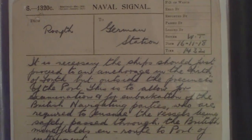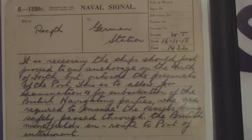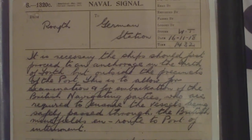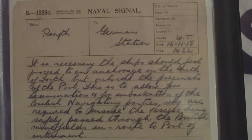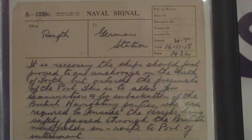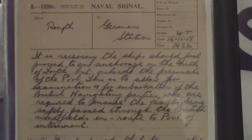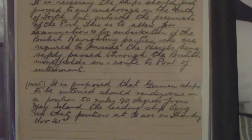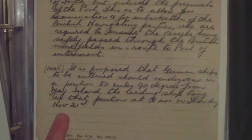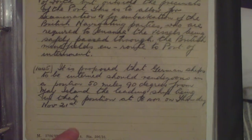It is necessary that the ships should first proceed to an anchorage in the Firth of Forth, but outside the precincts of the port. This is to allow for accommodation for embarkation of the British navigating parties who are required to enable the vessels being safely passed through the British minefields en route to port of internment. 1445. It is proposed that the German ships to be interned should rendezvous in a position 50 miles 90 degrees from some island, the leading ships being in that position at 8 p.m. on Thursday, November 21st.